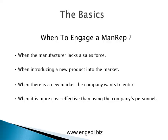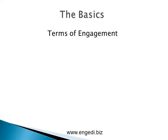A fourth reason to engage the manufacturer's rep is just a question of cost effectiveness. Employees can be very expensive. Month after month, all the expenses of having an employee on payroll. And sometimes it's better to bring in an outside person, a manufacturer's rep, that sales agent, to work on behalf of the company as a way to get the sales presence and the marketing done, but with different financial arrangements than what can be a fairly expensive way to hold a person as an employee. It's less expensive often to bring in a manufacturer's rep and engage them under those types of terms.